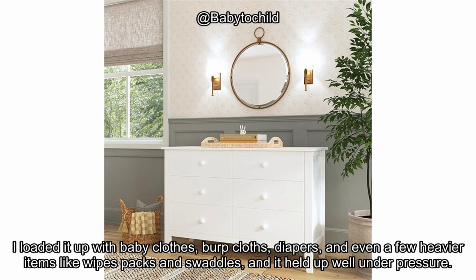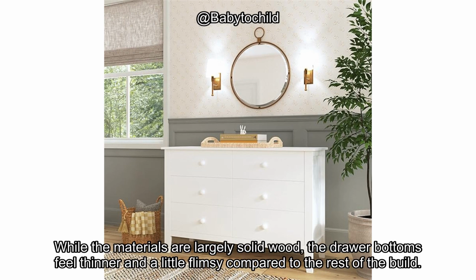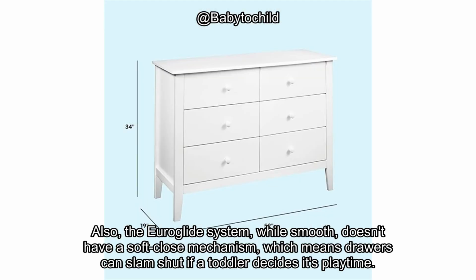I loaded it up with baby clothes, burp cloths, diapers, and even a few heavier items like wipes packs and swaddles, and it held up well under pressure. No warping, no wobbling. But it's not all sunshine. While the materials are largely solid wood, the drawer bottoms feel thinner and a little flimsy compared to the rest of the build. They haven't buckled under use, but they don't exactly scream heirloom quality. Also, the Euro Glide system, while smooth, doesn't have a soft close mechanism, which means drawers can slam shut if a toddler decides it's playtime.